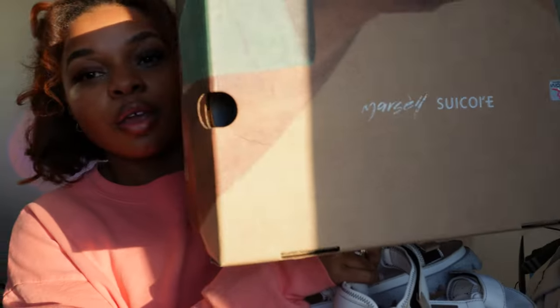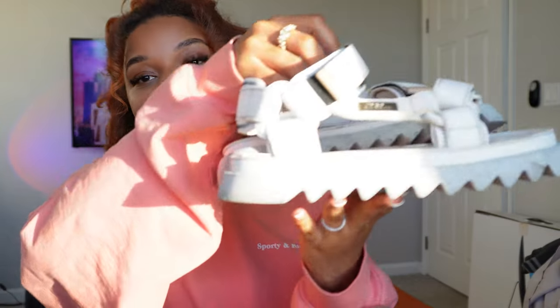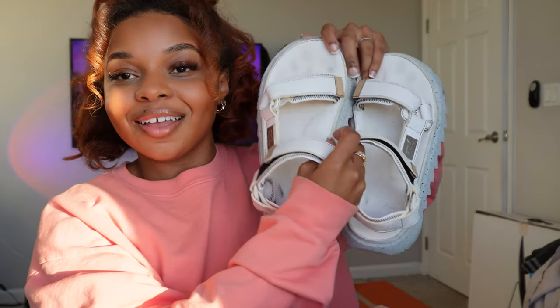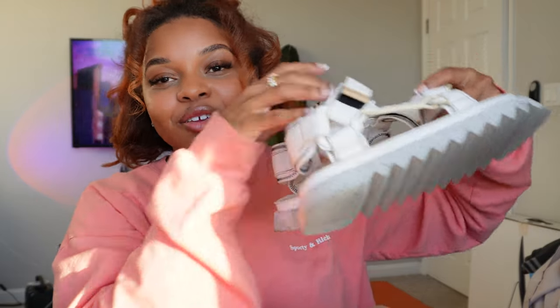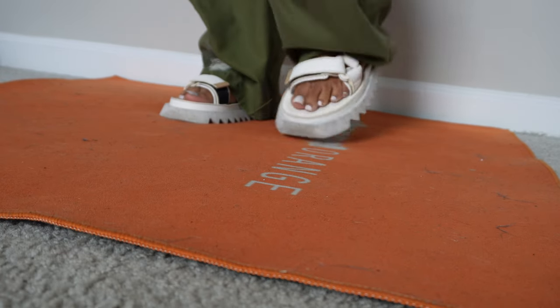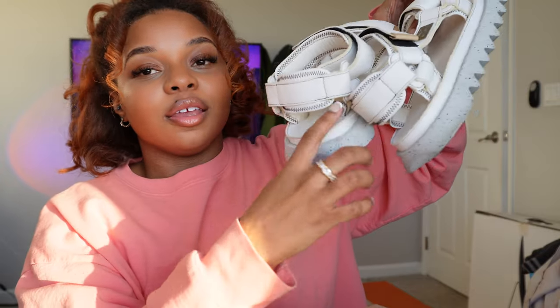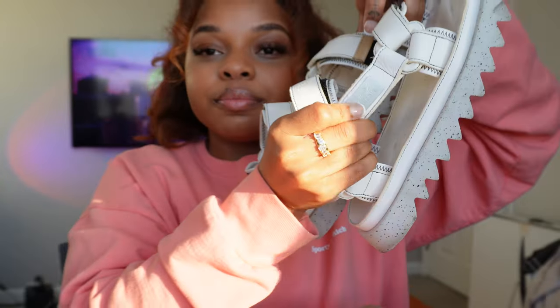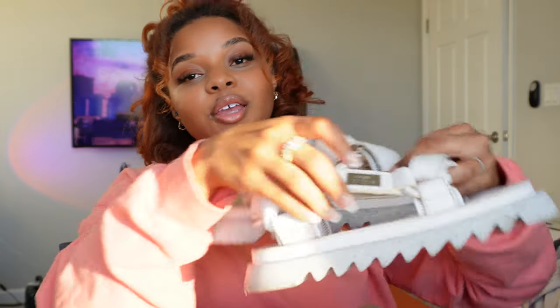These are some Suicoke Marseille, I guess is how you say the name. These sandals, super cute, kind of like dad sandals. Sorry, they're a little dirty, don't mind that. But yeah, they're very cute, very comfortable dad sandals. Really, really nice quality. This is all leather here, and then a leather sole, kind of like a foam bottom, and then they have this nice metal emblem right here. See that? So yeah, these are really cute.